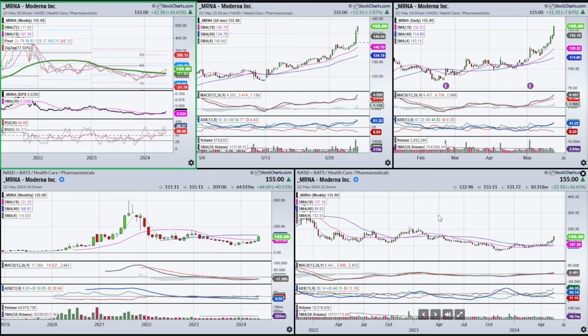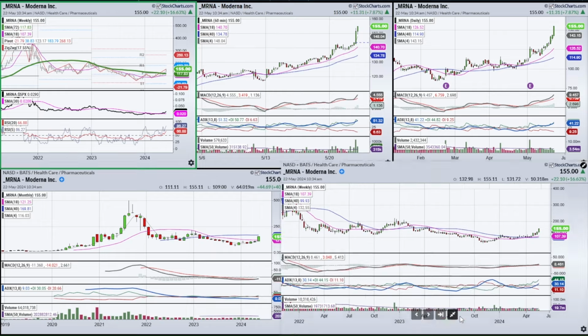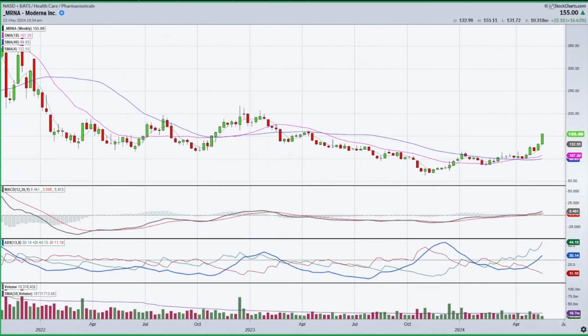MRNA, Moderna. So the dynamics of this move are dramatically improving. All right. But we needed this first. Like, I don't know that I really want to jump the gun as soon as this starts to move up and say, oh, I'm going to buy a breakout. It wasn't a long enough low ADX condition for me to want to buy a breakout pattern.